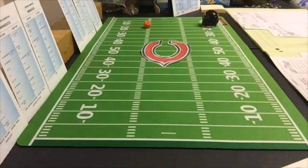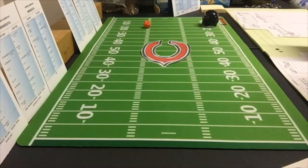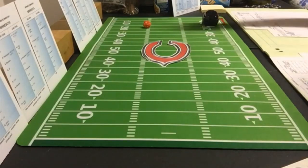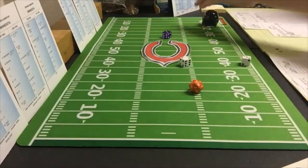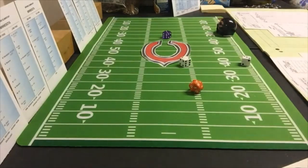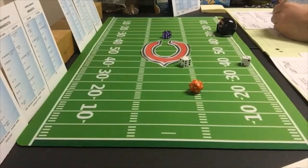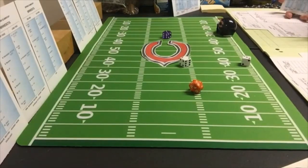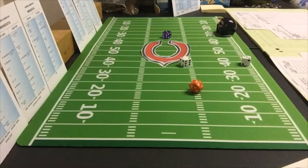All right, 2nd and 6. I'm going to go flat to the tight end again. I mean, I know I'm begging for problems here. All right, he's looking for the run. That's a 5, and that's 10 yards. And we are at the 10, so it's a touchdown pass to Olsen. And Olsen catches it for 10 and a touchdown. And so now it's 13 to 10.